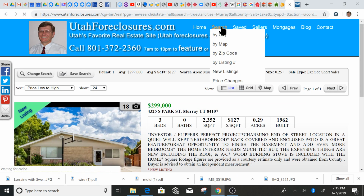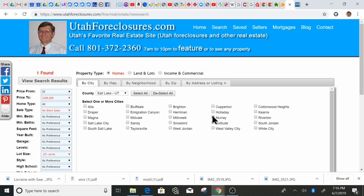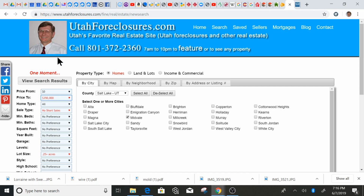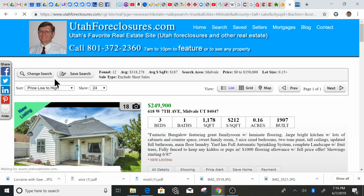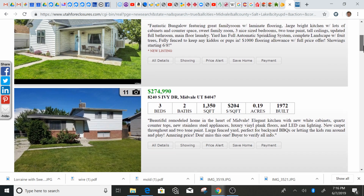But let's go back to our search and let's just change the location there and see if we can't find something in an area that maybe is a little bit more, or let's say something more appealing with a bathroom. And if we look in Midvale, let's say we want to be able to go up to $350,000. And maybe we will take that lot size down so that we can find some homes that are in that price range. There's 12 of them. And let's take a look at what these are. So there's a home for $249,000. It's got 3 bedrooms. It's got a bathroom, 1,178 square feet on 0.16 acres, built back in 1907.